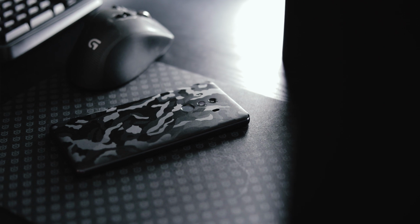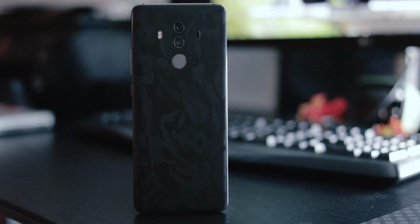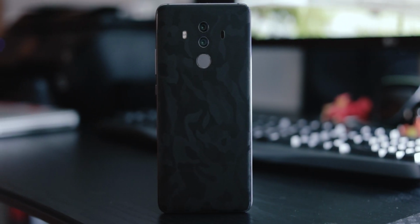Or you guys could just slap a dbrand skin on the back and not have to worry about fingerprints or getting that back scratched.